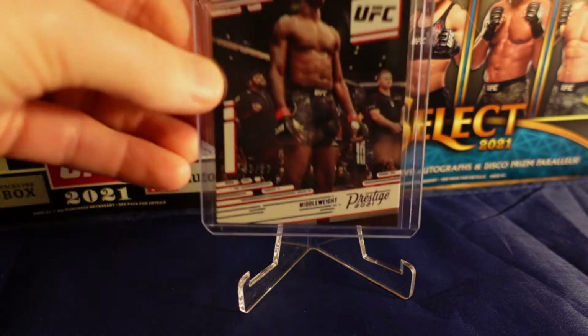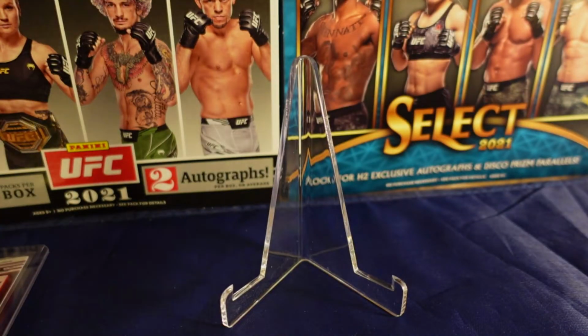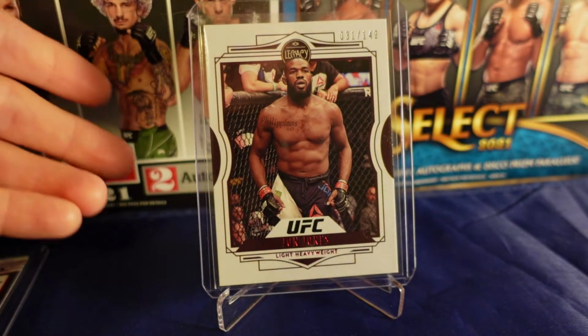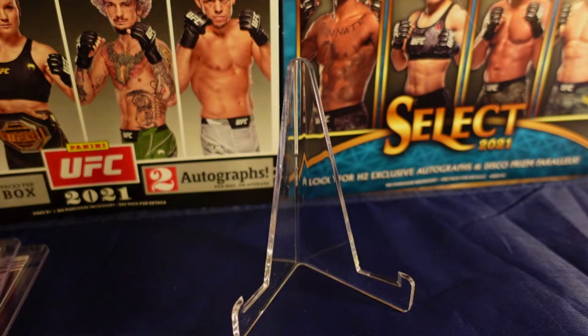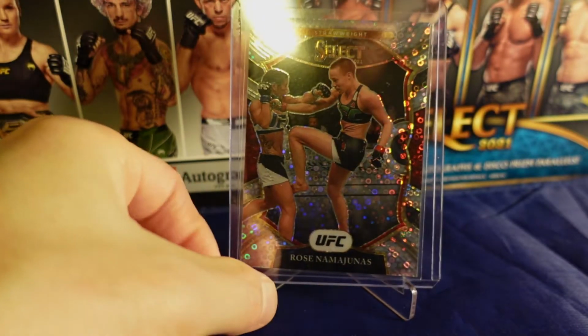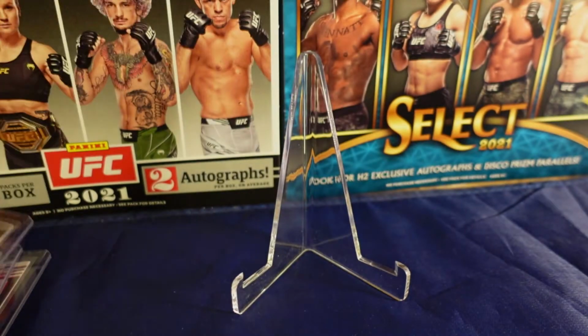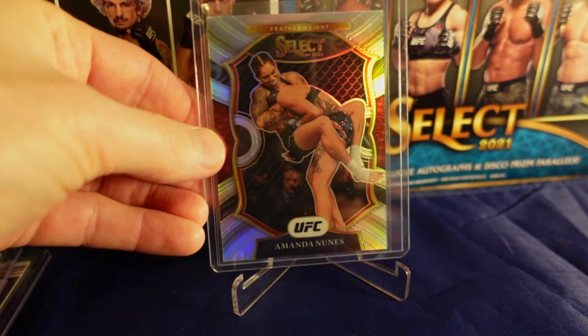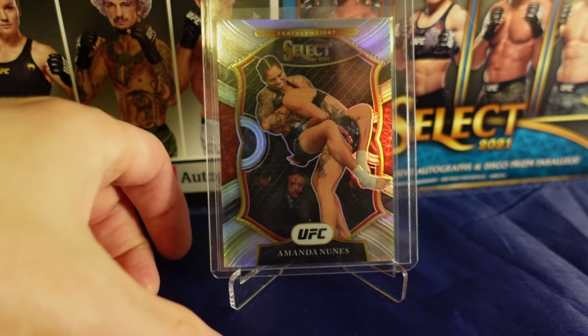Also in the lot were a couple more Chronicles cards. We got an Israel Adesanya out of 99 and a Jon Jones out of 149. We'll just throw those on eBay, right? Right. So another couple things where it's just this pile of selects. I don't know, maybe they broke a hobby box or two. Disco prisms and prisms both. We got a Rose disco prism, a Nunes silver prism, super super off center. So off center, her toe is almost cut off.